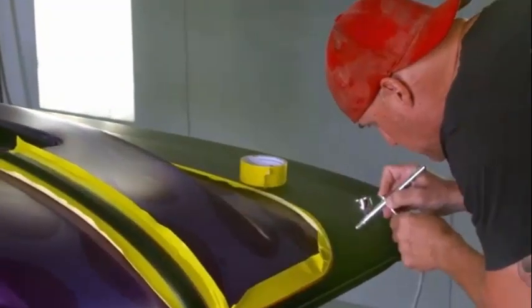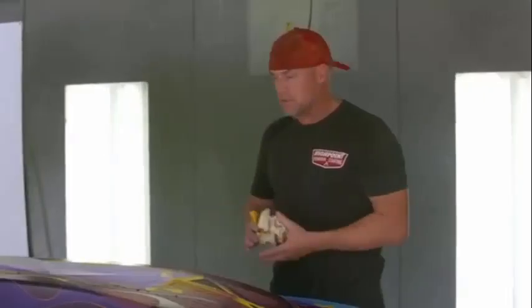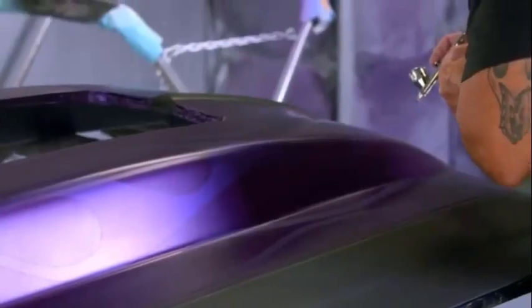Just got done shooting the ghost flame. So basically, I just took a different shade of purple, a slightly different shade, tinted the flames, and now I'm peeling up all the tape. I'll be able to see the contrast. And once I get everything peeled off, I'll go back and tack rag everything, and I'll start doing the outlining by hand process.